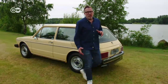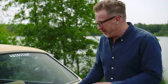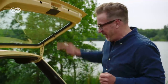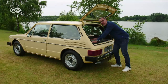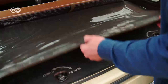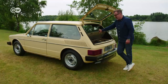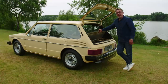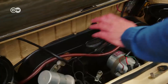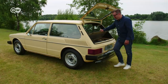The general idea behind a fastback, Christoph thinks, is to provide more cargo space and make loading easier. But with the Brasilia, that's not really the case. The loading sill is extremely high, and there's hardly any space in the trunk. That's because the 54-horsepower air-cooled 4-cylinder boxer engine with 1.6 liters displacement is right below. Of course, in good old Beetle style, it's not flat, but upright, with huge fans, and that takes up room.